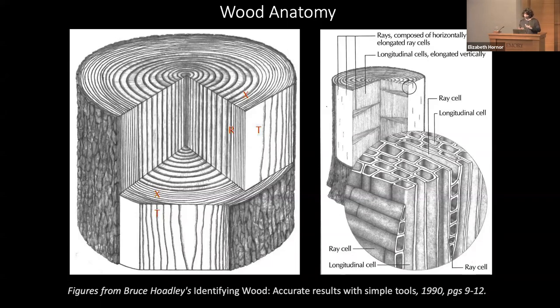But to take a wood sample, you first have to know the orientation of the wood relative to how it grew when it was a tree. So in wood ID, we're concerned with three different planes of the tree: the cross-sectional plane, which is here, the radial plane, which comes out radially, and the tangential plane. And these different planes reveal the different characteristic cell structures that can tell us evidence of what species it might be.